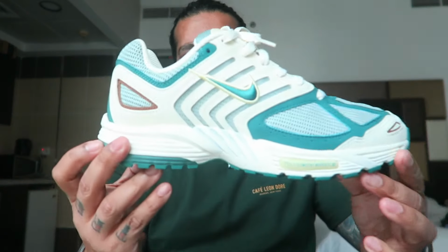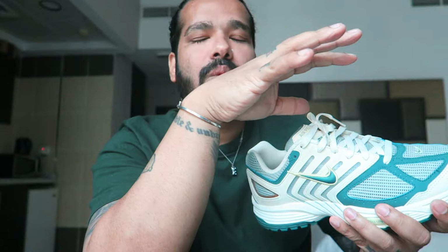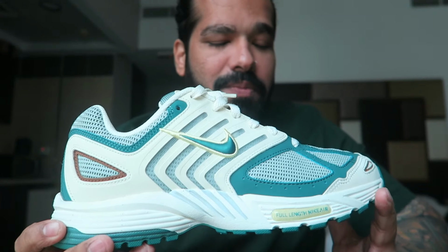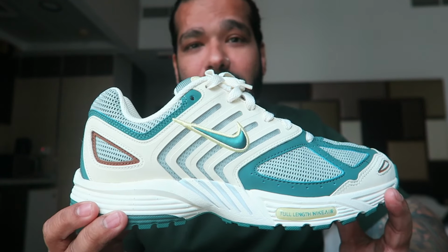And in keeping with, you know, like you have the Vomero 5, you have the V2K, you also have the P6000, all of these running tech retro silhouette revivals, it's only fair that they brought back the Pegasus 2005. This one actually dropped, not this specific colorway, the Pegasus 2005 dropped I think early this year, and it was a black and pink colorway and a white and black colorway. But this one caught my attention, and since it was my birthday and I wanted to pick up something for myself, this is what I went with.